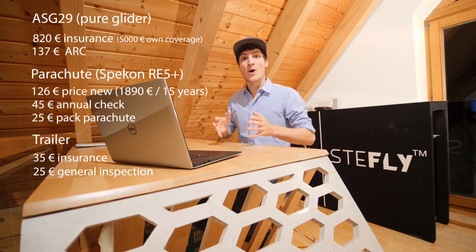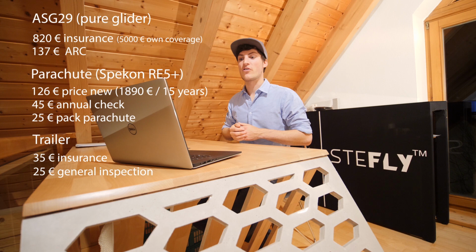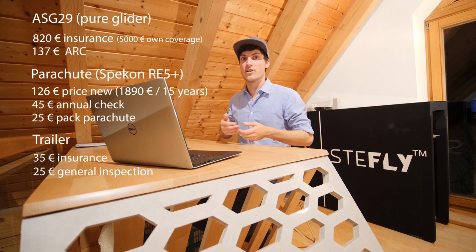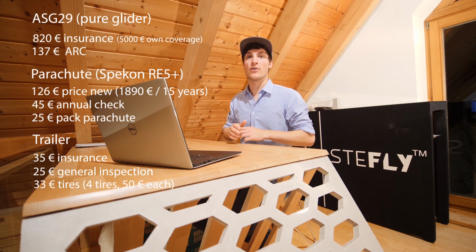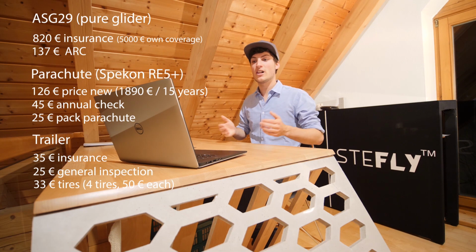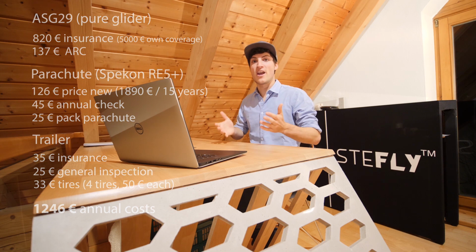In Germany, we need to renew the tires of the trailer every 6 years to get this 100 kph sign that we are allowed to drive that fast with the trailer. But I think it's really worth it to renew the tires, otherwise you can have a flat tire on the highway and you can damage a lot with that. So these are about 33 euros per year only for the tires. So in total I got 1,246 euros per year for the running costs of the ASG29.